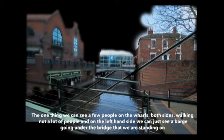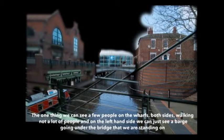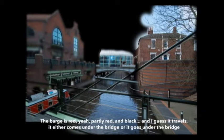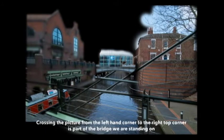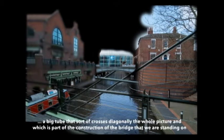And on the left-hand side we can just see a barge going under the bridge that we are standing on. The barge is red, partly red and black, and I guess it travels. It either comes from under the bridge, or it goes under the bridge. You can't see the direction the barge is traveling, of course. And crossing the picture from the left-hand corner to the right top corner is part of the bridge that we're standing on, a big tube that sort of diagonally crosses the whole picture, which is part of the construction of the bridge that we're standing on.